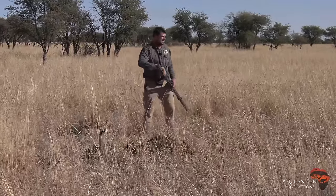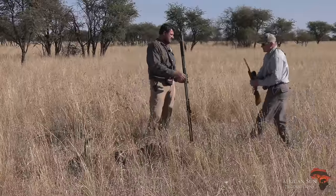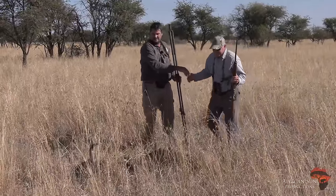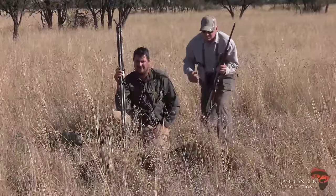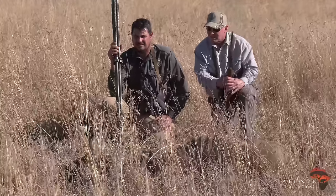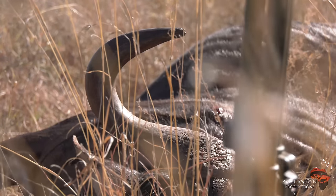Well, Steve, he's basically finished. Congratulations on a very good blue wildebeest bull. Just mind, he might give you another kick or so. But yeah, I think it's a really decent bull. Yeah. Just going to have a look from the front end.